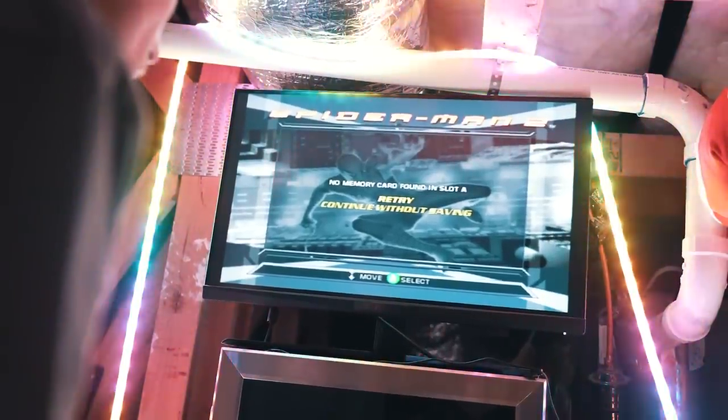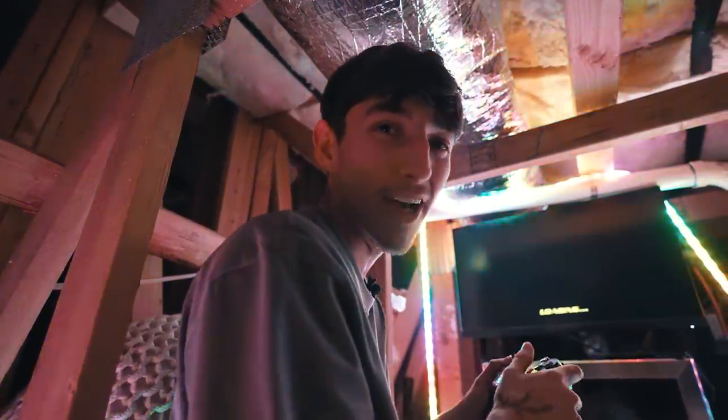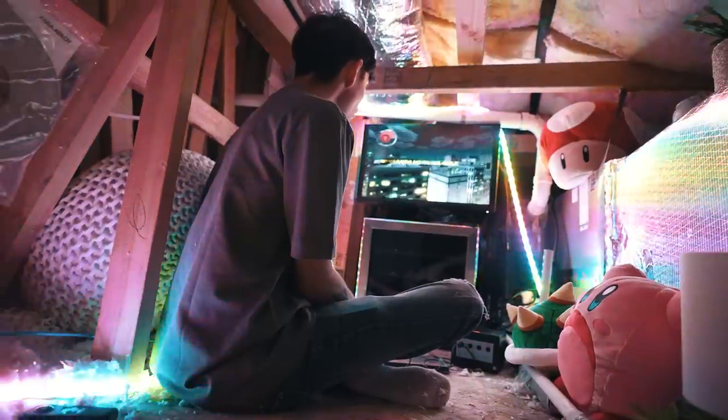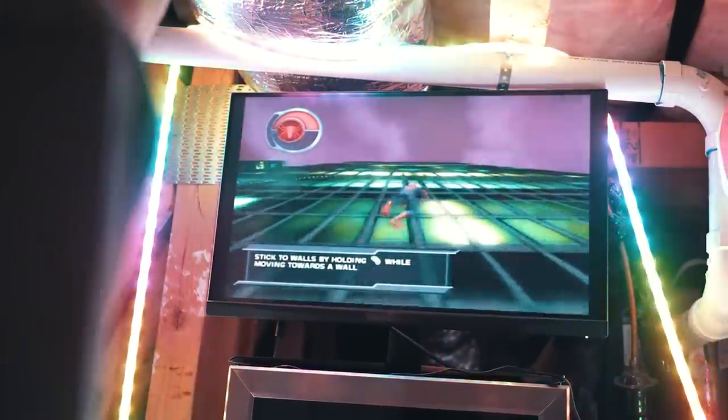Oh my, no memory card. Oh my God, continue without saving. This is so scary. Normal swinging. Oh my God, Spider-Man 2 on the GameCube. Right now, this is freaking crazy. I can't believe this is real. Like, this is happening. Learning the basics of swinging. Oh my God. Yo, two-handed swinging right now. Oh my God. Here I go. I'm freaking Spider-Man, bro. Stop playing with me.